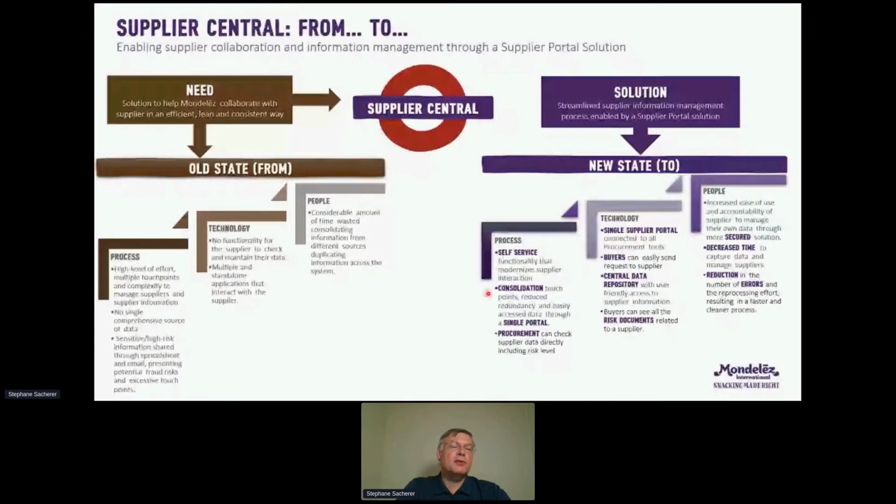Make sure as well we have a consolidation point in this single portal. So making sure that we will not have, like today, 3 or 4 ERPs, but being able to manage the supplier in one place with one record for the supplier, even if that record has to be pushed in different systems later on.